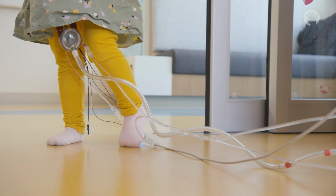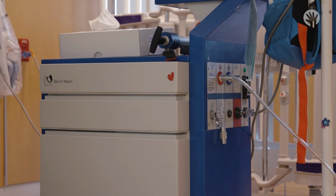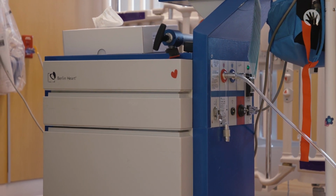A VAD or ventricular assist device is able to provide that cardiac output or that blood flow and keep the other organs functioning while the child waits for heart transplant or for cardiac recovery. A VAD is really just a pump. The heart continues to beat, but the majority of the work is being taken over by the pump itself.